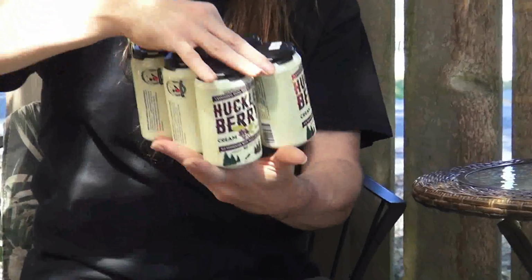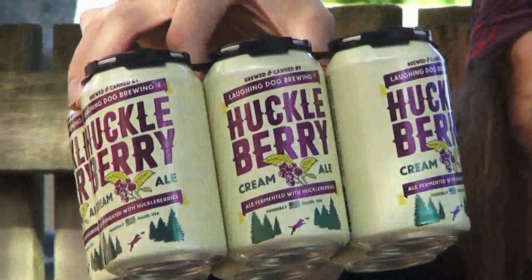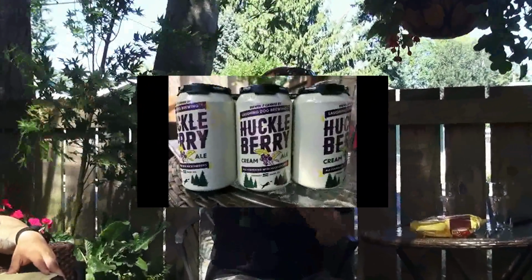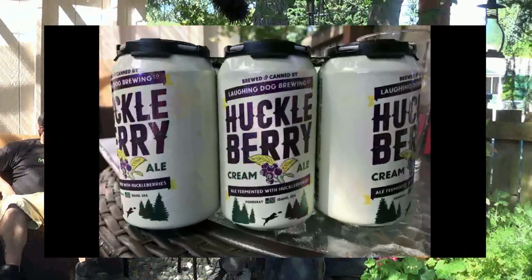There you go. And today we're going to do the six pack I saw at the store, Huckleberry Cream Ale. It's by Laughing Dog Brewing Company. Laughing Dog, and that's what it looks like right there. Here's what that looks like up close in the picture. Have any of you guys actually heard of Laughing Dog? No, I haven't.